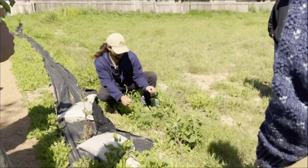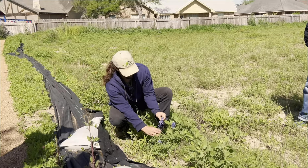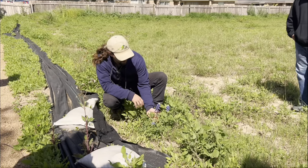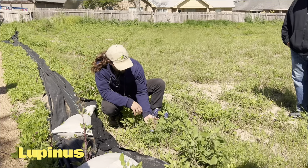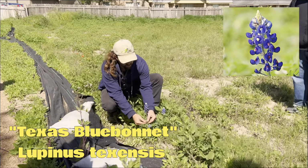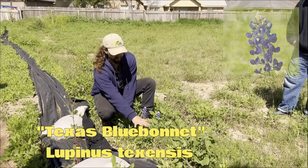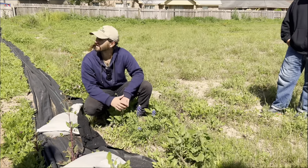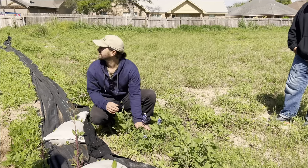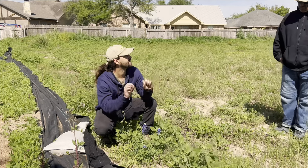This is a pea-type legume flower. Pea-type legume flowers are bilaterally symmetrical. So this is Lupinus texensis, Texas bluebonnet, a beautiful little plant. Bees like to go to it. It's got what we would call palmate leaves. Palmate, think of your palm, so this is like five fingers coming out in a palm pattern here. A lot of beans either have palmate leaves, or like the mesquite and the huisache have pinnate leaves, which are these feathery-like leaves.